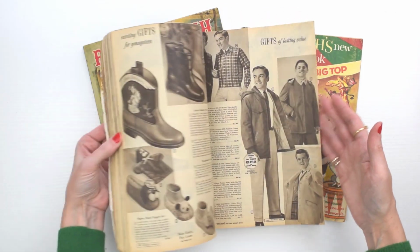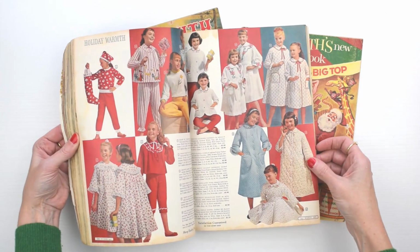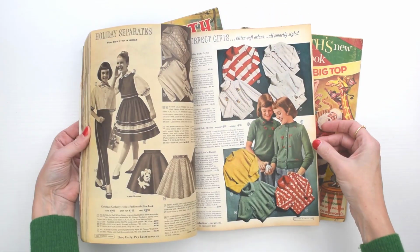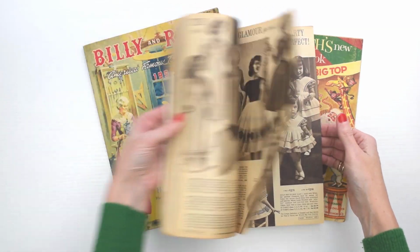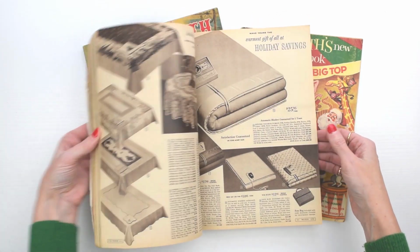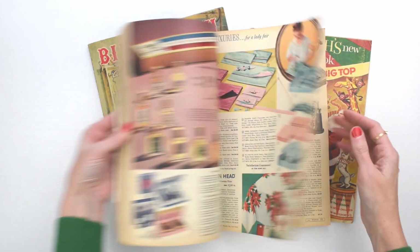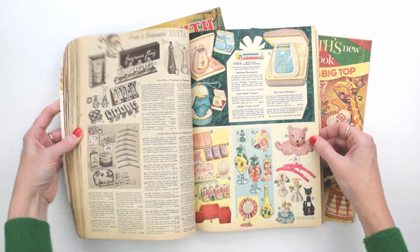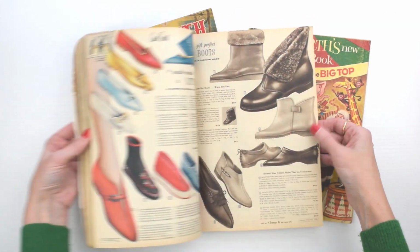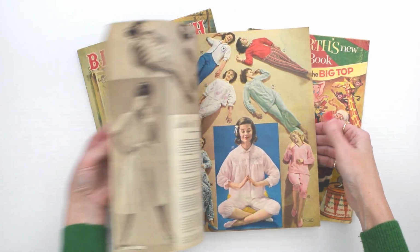The one thing that is glaringly obvious in all of these catalogs from the 50s and 60s is there are no people of color in them. That's always something that is so obvious to me in the year 2020 when you're looking at vintage. You rarely see people of color in the 50s and early 60s. Not until the late 60s and into the 70s do you see people of color in these catalogs.